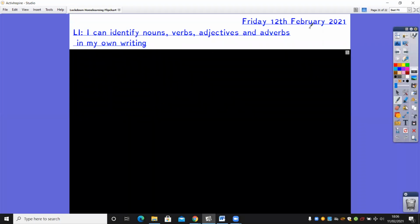Good morning, children. Today's lesson is going to be a revision lesson, and we are going to be looking again at identifying nouns, verbs, adjectives, and adverbs in our own writing. We'll be very pleased to hear that we will have no writing involved today, because we are going to be identifying all of these word classes in the letter which we wrote over Tuesday and Wednesday in our red lined books. So no writing today. All you will need is either coloring pencils or highlighters today.